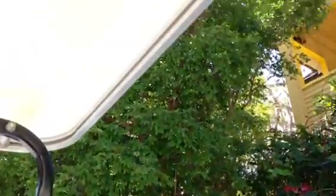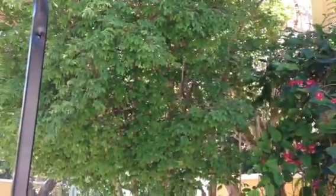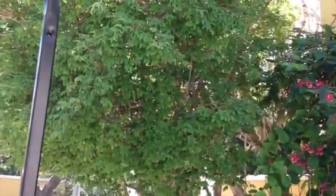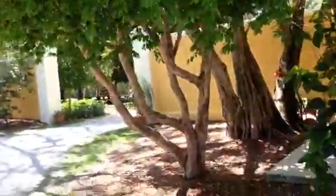Now right here, this beautiful plant right here, this tree right here, that is a grape tree. The grapes grow on the trunk, not in the leaves. We just had a crop, and if you look real close, you can see all the crushed grapes down here on the bottom.